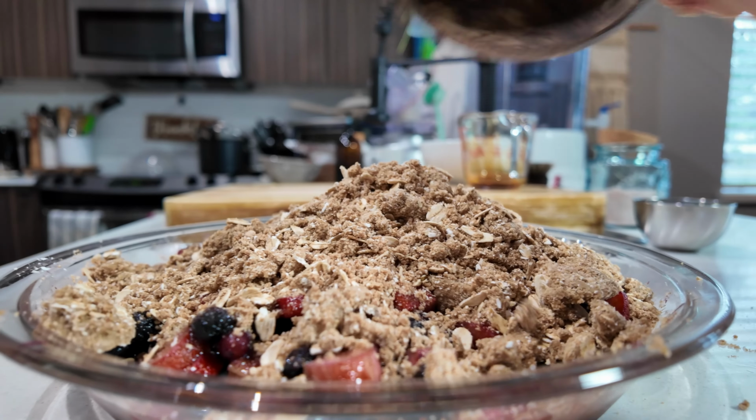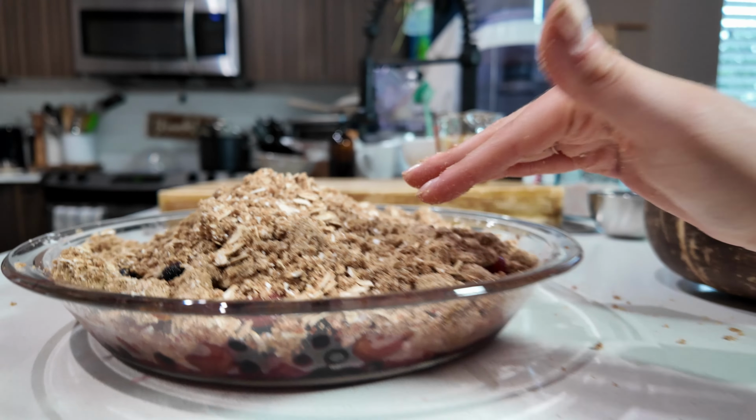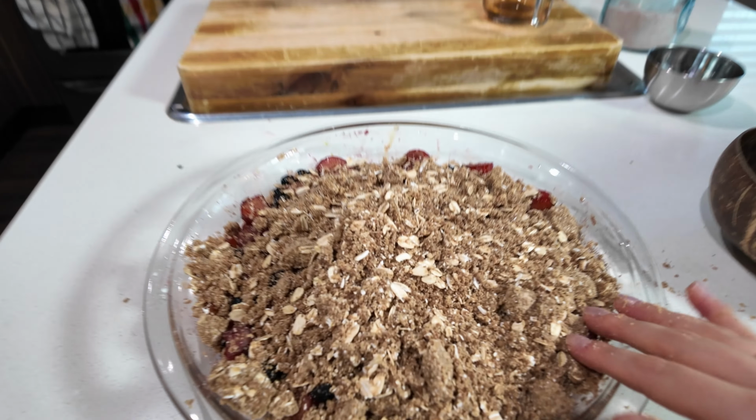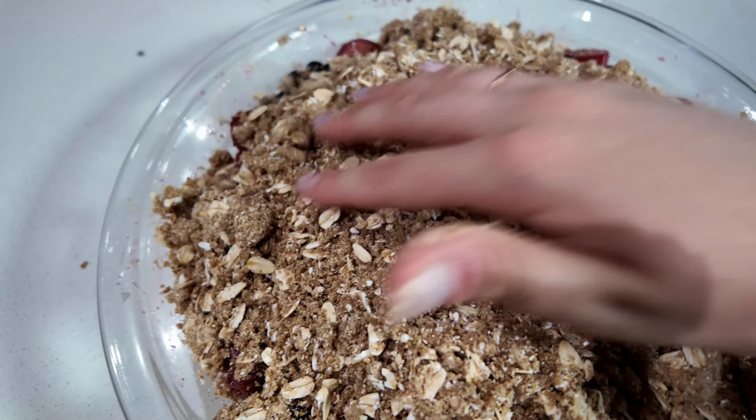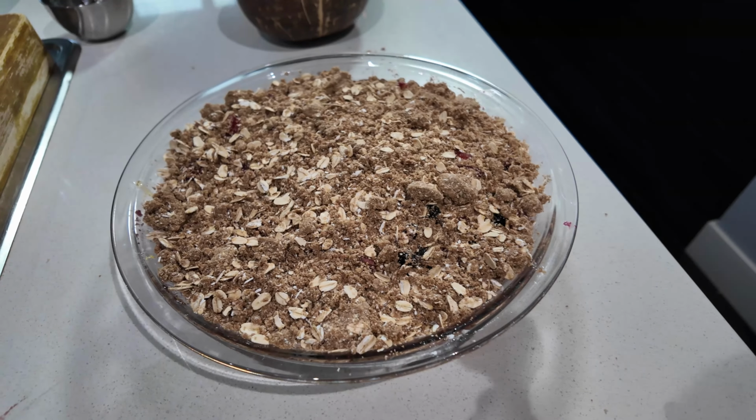Yum. And then you can pretty much just spread it out in a big layer. Now that is a lot of crumble, there's no doubt about that, but there's nothing wrong with that. I'd say that's pretty good.